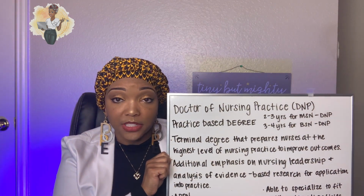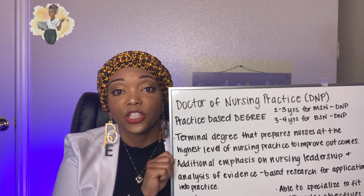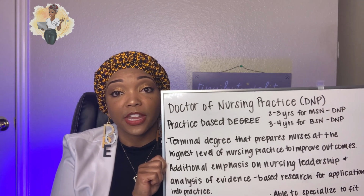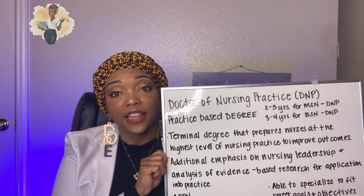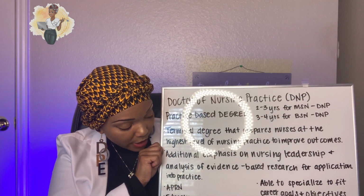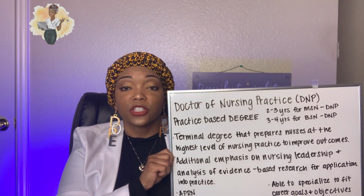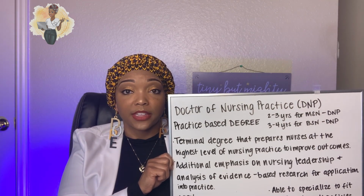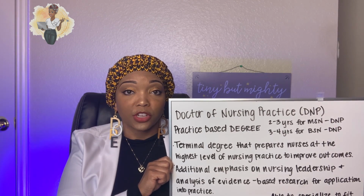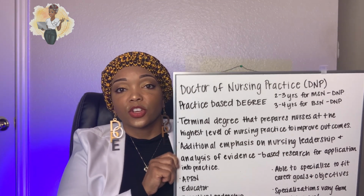And one of the main purposes of this degree is to improve outcomes, right? And so there's additional focus placed on nursing leadership and administration, as well as the analysis of evidence-based practice for application. Okay? So we want to take research that has been evidence-based to improve patient outcomes, and we want to implement that at the head of the bed while we're treating patients, while we're diagnosing patients, and things of that nature. Okay?